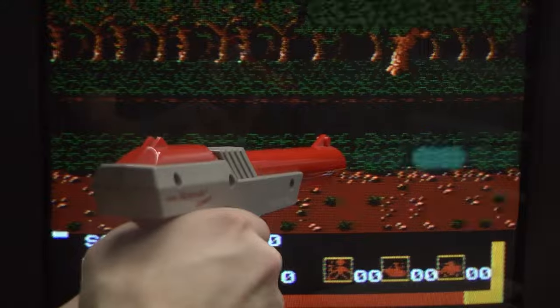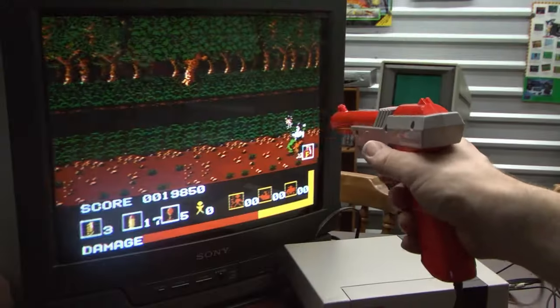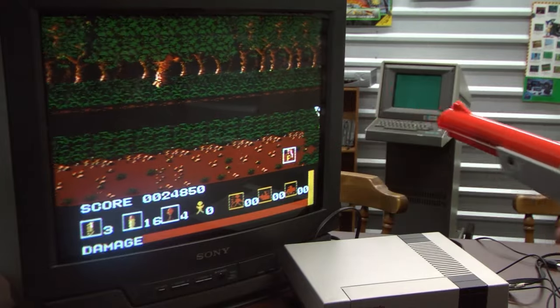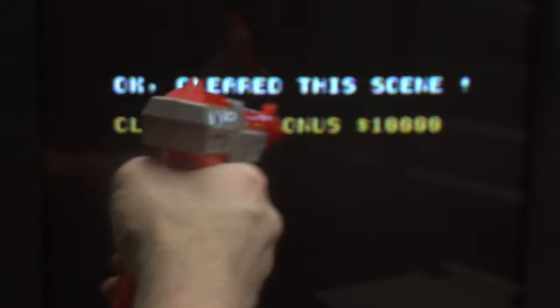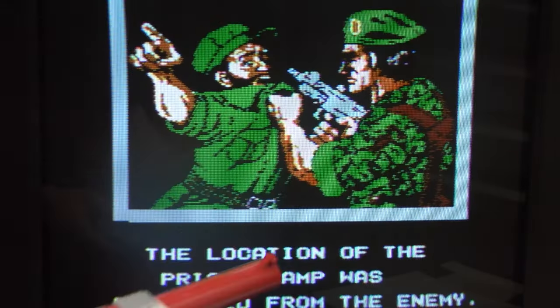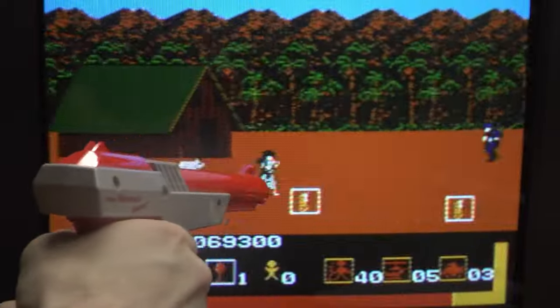Your objective is simple. Shoot everything. Even if you're not supposed to shoot it. Shoot it anyway. Teach them a lesson. That's for walking onto my battlefield. The arcade machine was a two-player game. Annoyingly, this is only a one-player game, which takes some of the fun away.